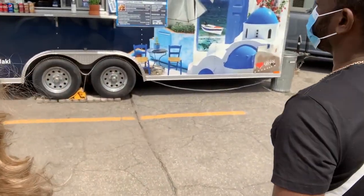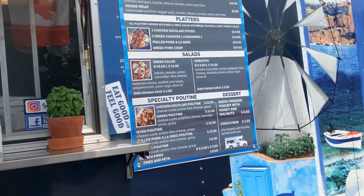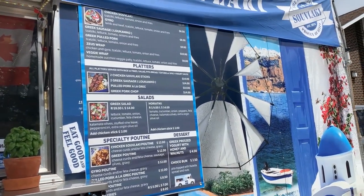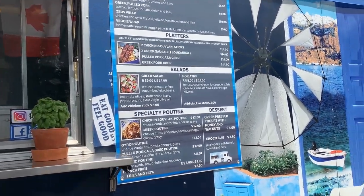Hey family, next stop is the original Souvlaki. So it's been established since 2013. It's been around here in Ottawa for a while. So Blendon and I are going to go and try up next a taste of Greece. Let's go check it out. On the menu, we've got some pita wraps, the gyro, lamb and beef, chicken Souvlaki, some platters, some salads, and specialty poutines. Let me know when you guys are ready.